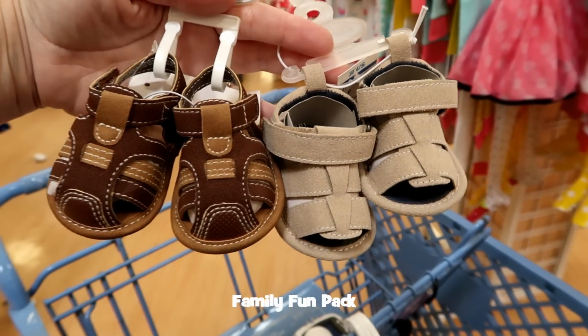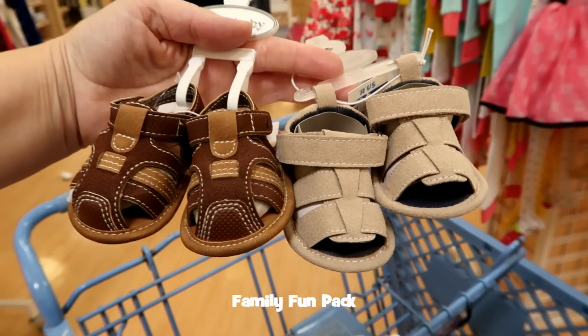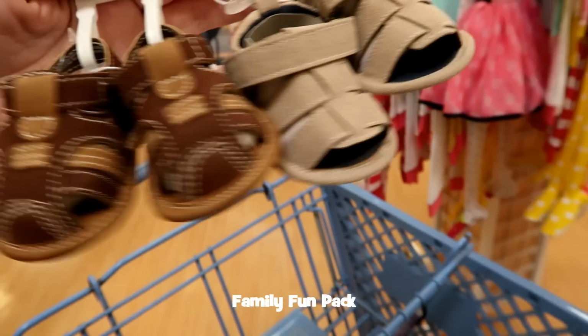We found these two pairs of sandals and they're both super cute, but which ones do you guys like better? The dark ones or the light ones?